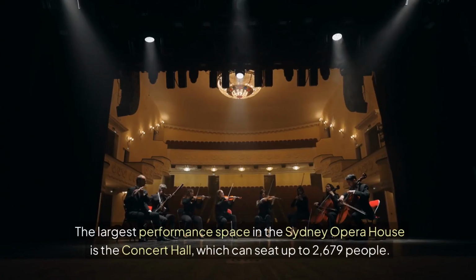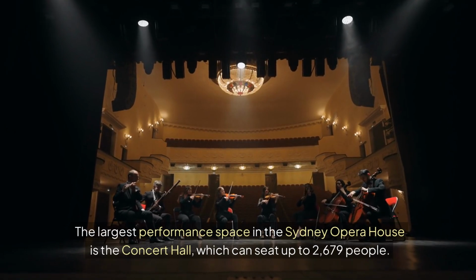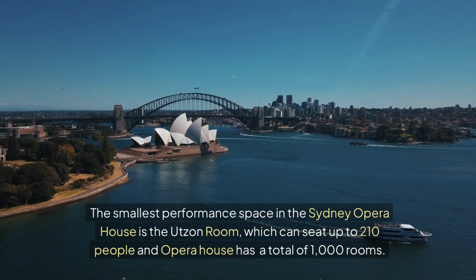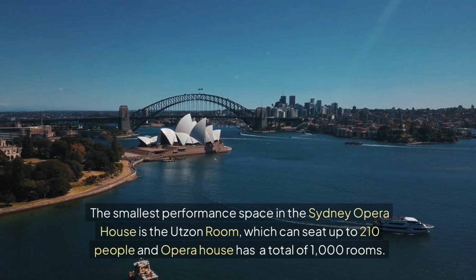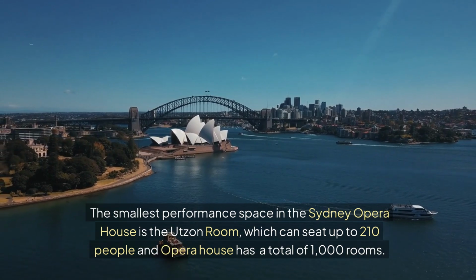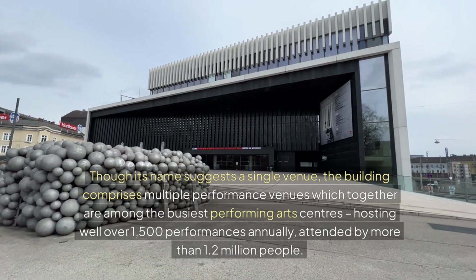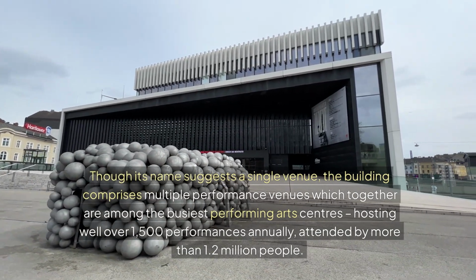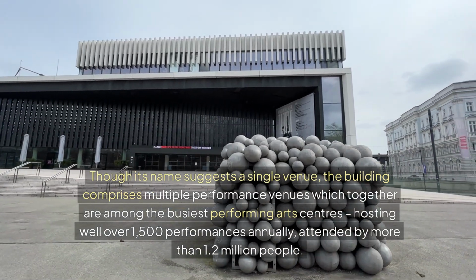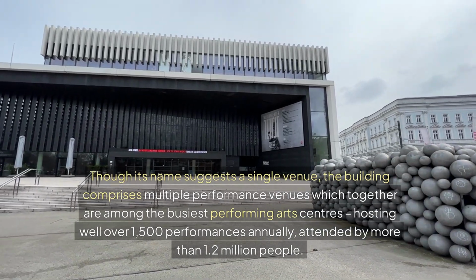The largest performance space in the Sydney Opera House is the concert hall, which can seat up to 2,679 people. The smallest performance space is the Utzon Room, which can seat up to 210 people, and the Opera House has a total of 1,000 rooms. Though its name suggests a single venue, the building comprises multiple performance venues, which together are among the busiest performing arts centers, hosting well over 1,500 performances annually, attended by more than 1.2 million people.